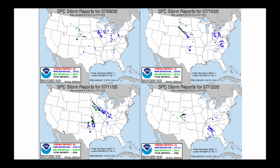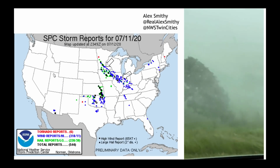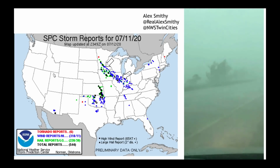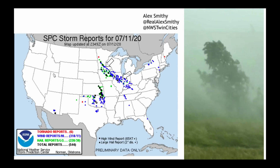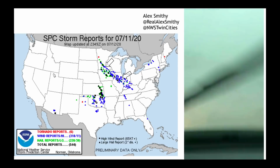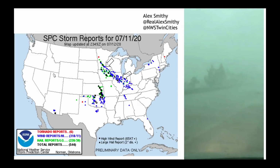To put it in terms of storm reports, I've got the 9th, 10th, 11th, and 12th storm reports here from the Storm Prediction Center. I want to focus in on the 11th and the 10th. We're going to start off on the 11th first, because on Saturday, Alex put this out to the National Weather Service in the Twin Cities of some of these powerful storms that went racing from Minnesota through Iowa, Illinois, and Indiana. So that thunderstorm complex there produced numerous wind reports, over 300 of them.